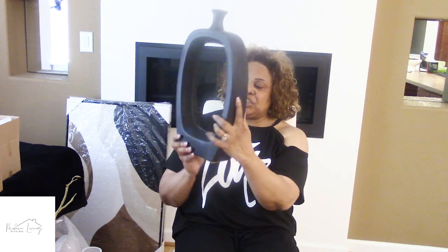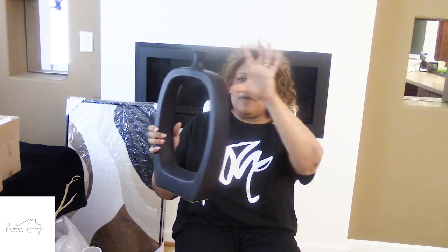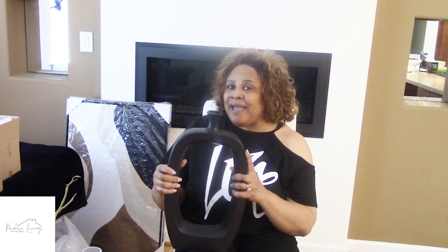I've been purchasing several pieces like this, and this is a gorgeous vase. I guess you would call it a bud vase, because you have about maybe 4.5 inches to put something down in here. So basically, I don't use this for flowers. If I do, it would be something very abstract, like a long piece of branch or something like that. But I normally use it just for decor.